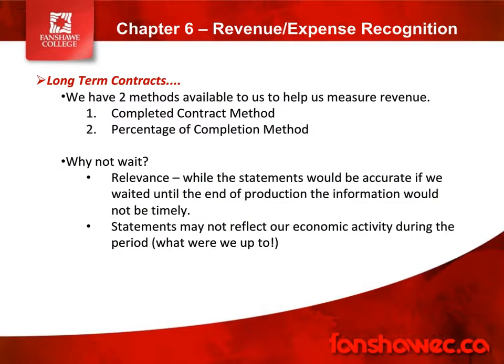So there are two methods, like I said, that are available to help us measure revenue. And there are some similarities. The good news is, as we learn the completed contract method, which is what we're going to do in this lecture, there's going to be some carryover into the percentage of completion. The way the completed contract method works, essentially, we wait till the entire job's done. We don't recognize any revenues or expenses on our income statement. So there's no gross profit recognized until such time as the entire job is done. So in the final year, we're going to recognize 100% of the revenues and 100% of the expenses.